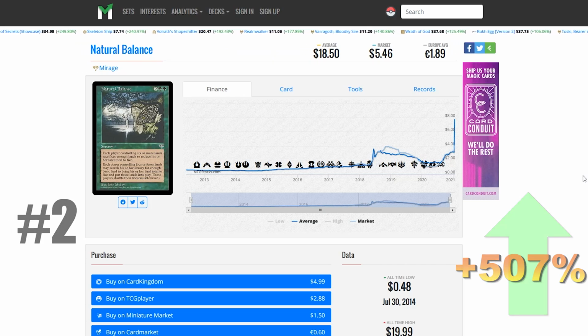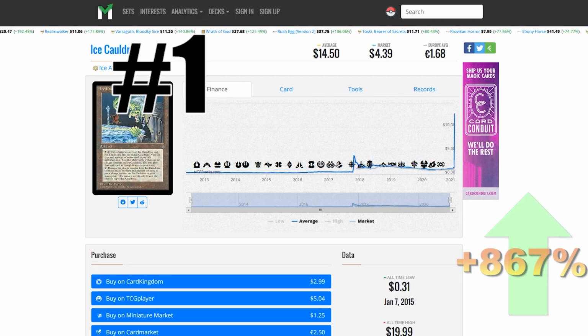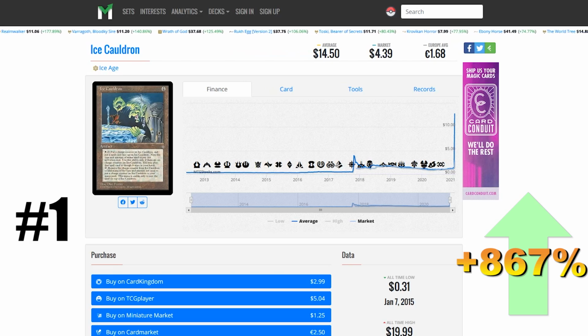However, this actually does see very little play. And our big winner this week, up 867% to $14.50, is Ice Cauldron from Ice Age. And this card is as bizarre as they come.